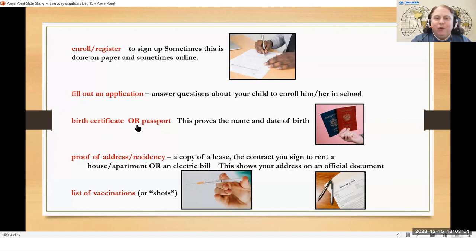A birth certificate or a passport. You will need to show one of these because this proves the name of your child and their date of birth.